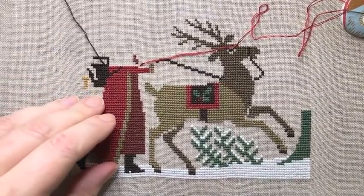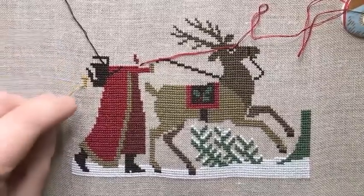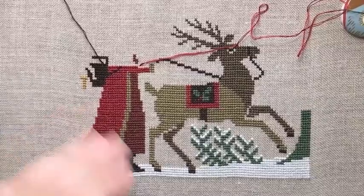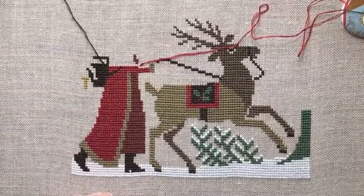Oh, that is really nice. I'm so happy that I chose a different color. That looks like a musical instrument to me. That's just the right color.